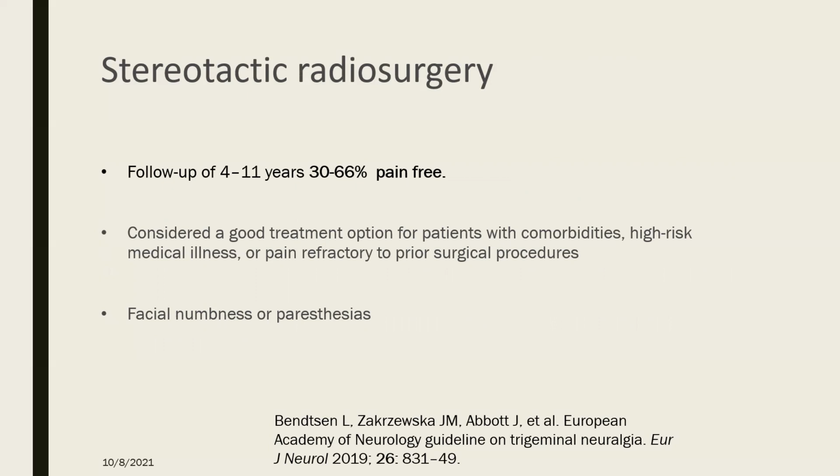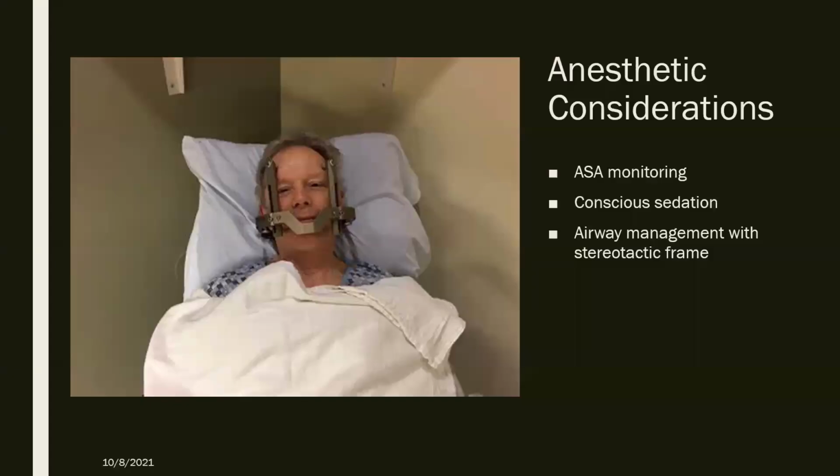Complications will be facial numbness and paresthesias. Anesthetic considerations for stereotactic surgery: I put this image because it brings to mind pretty much the same considerations we have with DBS or any other procedure that has a stereotactic frame. Mainly the airway management in case we have to manage it, sedation, and enhanced monitoring.